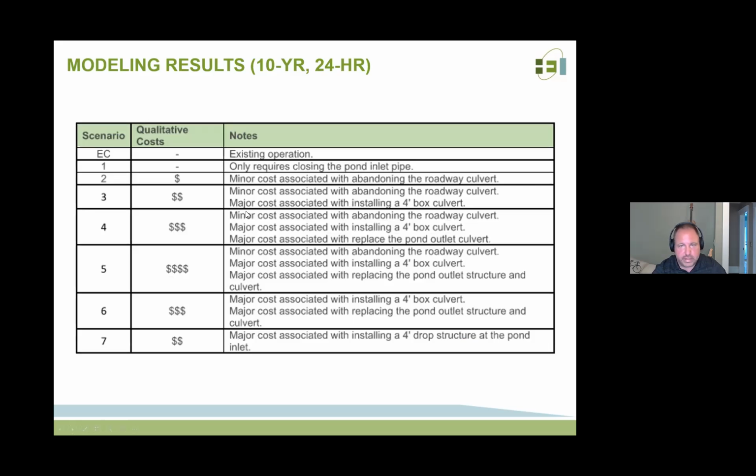Another thing that we did for the district was we went in and we just kind of did a qualitative cost estimate. We gave some just kind of notes on what the different scenarios would cost. Obviously, not doing anything or just abandoning some culverts doesn't cost very much. Once you start getting into tearing up the road and doing new piping underneath or putting new structures in, you can get a lot higher based on that.